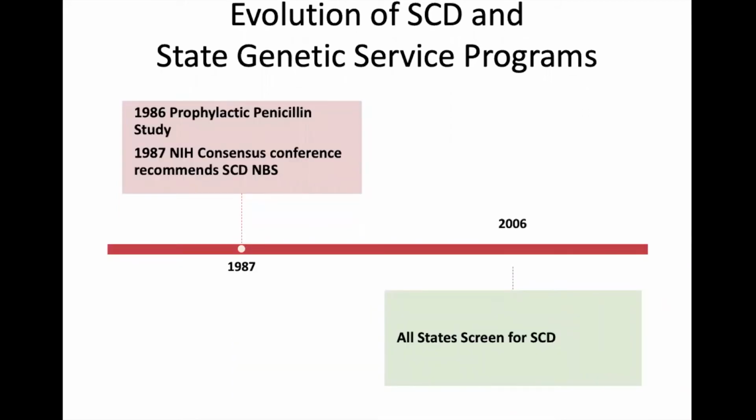So universal screening programs were few until 1986, when the landmark prophylactic penicillin study was published. This study demonstrated the life-saving benefit of penicillin prophylaxis against pneumococcal infection in infants and young children with sickle cell disease, and provided the impetus and justification for universal newborn screening in the US. Following publication of the study, the National Institutes of Health convened a consensus conference that resulted in unanimous support for the universal screening of sickle cell disease and state newborn screening programs. And in fact, it was such a dramatic study that they stopped the study midstream and came forward with these recommendations.